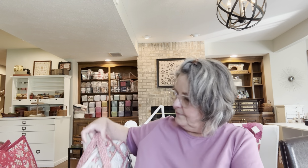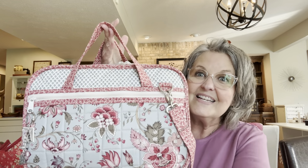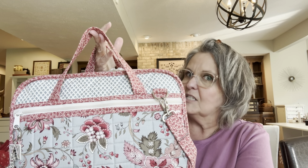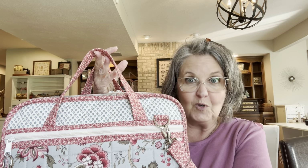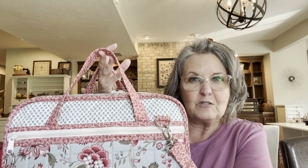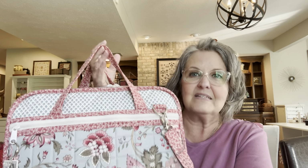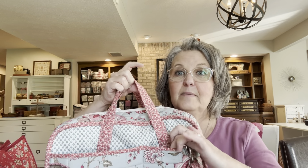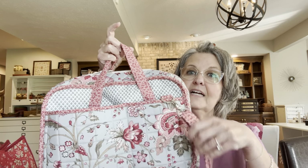So here it is. This is A Place for Everything bag. I would not say it's beginner friendly, but it's doable. If you have made project bags, you could probably advance to this. So it has a front pocket, and then on the back it has what she calls slide pockets. So my phone will slide in there, etc.